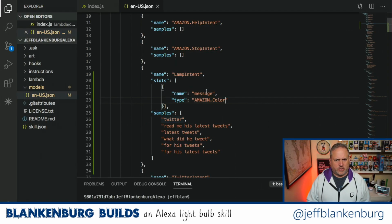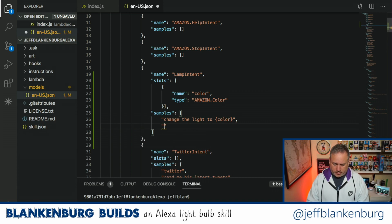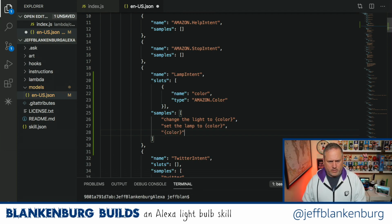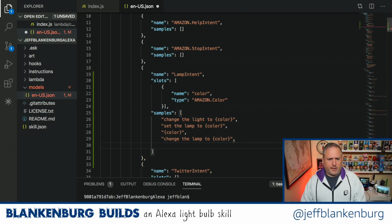And then in here, I'm going to change this to color, and then for my samples, change the light to color, and set the lamp to color. I don't even know if this is allowed. I don't know how they're going to certify that this works. This is going to be interesting. I probably should just have color. We could have change the lamp to color. We could have set the light to color.